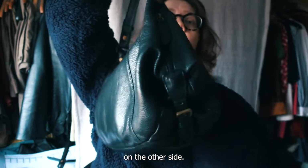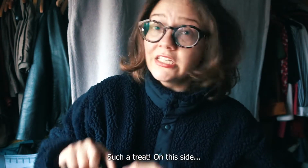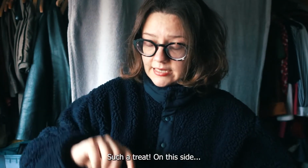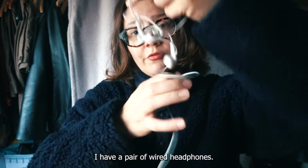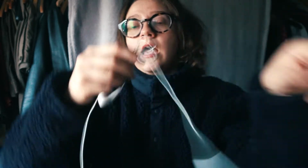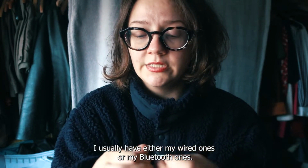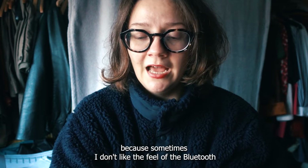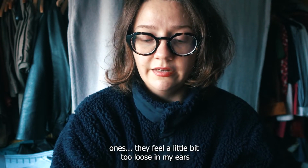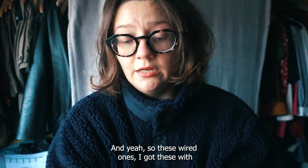On the other side, we have another tiny pocket. I love tiny pockets. Such a treat. On this side, I have a pair of wired headphones. I usually have either my wired ones or my Bluetooth ones, but recently I started carrying both because sometimes I don't like the feel of the Bluetooth ones. They feel a little bit too loose in my ears, and I want something that feels a little bit more solid.